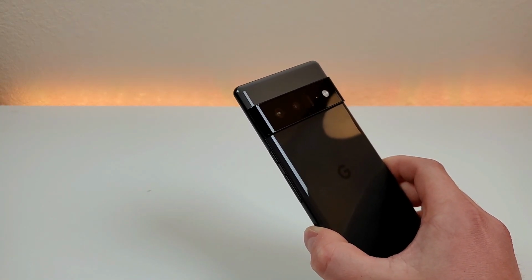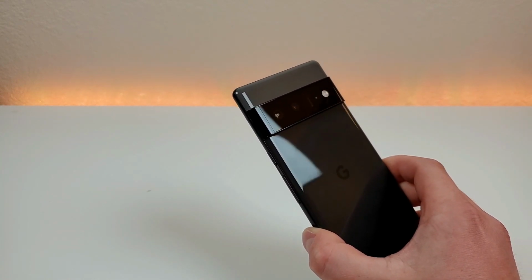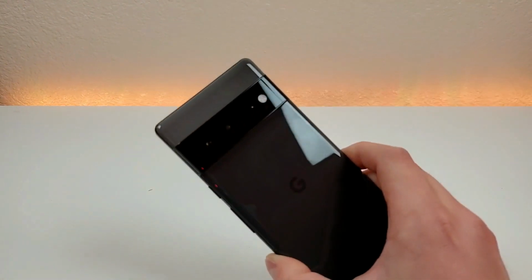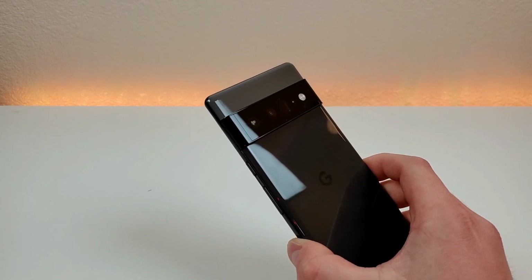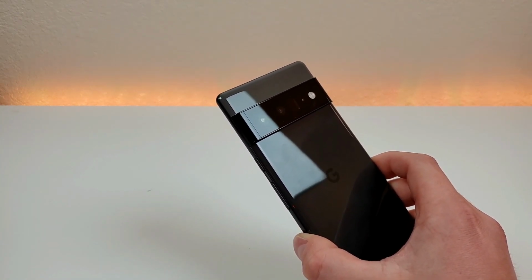For video, Samsung and Apple do a better job from my experience, but the phone still does take really good looking video. Another thing to keep in mind is that for video with this device, it doesn't support 8K video recording, whereas 8K video recording is supported with Samsung's highest end flagships.